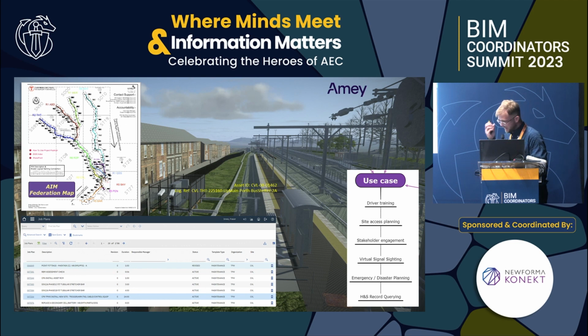So lastly, let's talk about use case. And this is really what the ultimate aim of BIM Level 2 is all about. Having a usable virtual model or asset information model so that you can integrate physical and digital work and activities. On the CVL, we're using Maximo to manage all the maintenance regimes and works orders. And in the top left-hand corner, what was the PIM Federation map, which is used to manage all the PIMs, that will become the AIM Federation map. And we can link into all those geographic areas all of the health and safety files that are on ProjectWise.